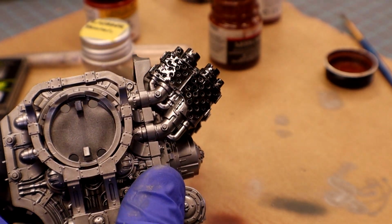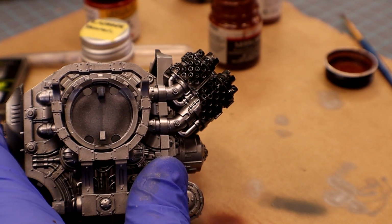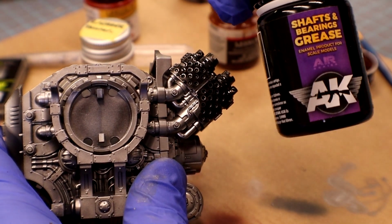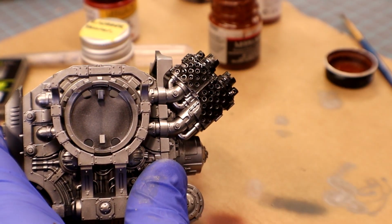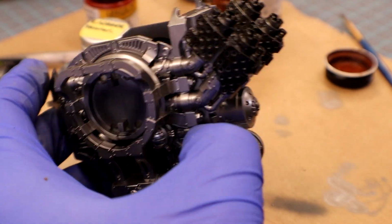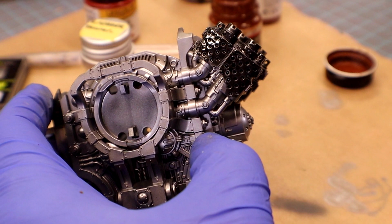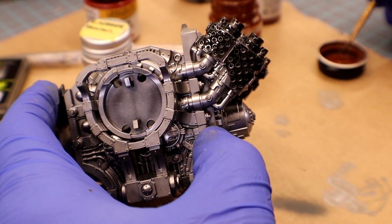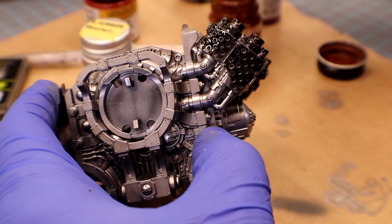All right, we're going to begin this process really with just making a mess. I started off with AK shafts, bearing, and grease. I know this isn't the right thing, but I just gave it a dirty wash and I left everything on. I'm going to see if I can avoid airbrushing kind of till the end. I actually want kind of a big sticky mess.